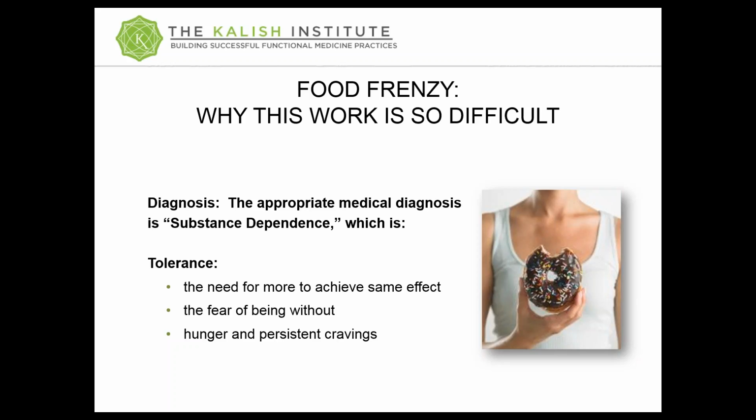So you look at this list. This is true for heroin. You need more to achieve the same effect. You're pretty scared to not get your heroin that day, and you have persistent cravings for heroin. It's the exact same thing for apparently sprinkle-covered donuts.